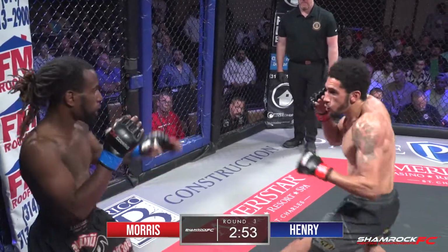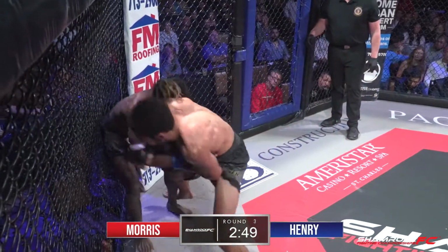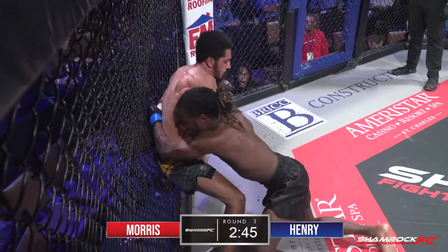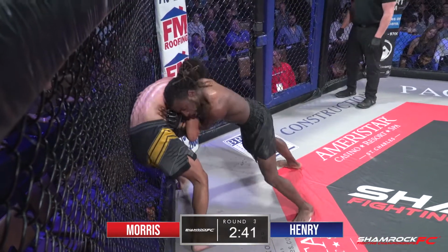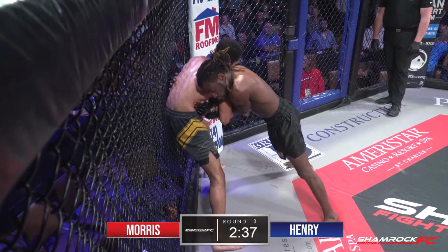Don't want to take away from those big takedowns that Henry had in the first round. But again, it's all about the damage. The rules state that striking and damage is what is weighed the heaviest. Yeah, Henry clearly tried to time that and get the takedown. He's really trying to push this to the ground, it seems.